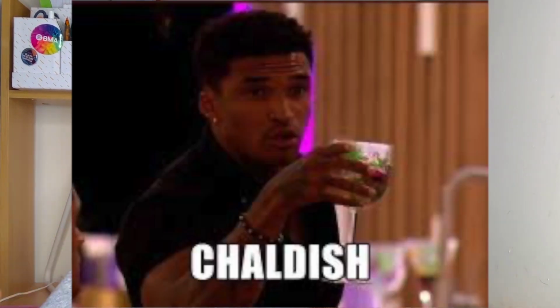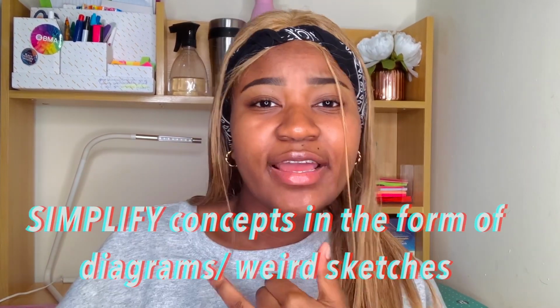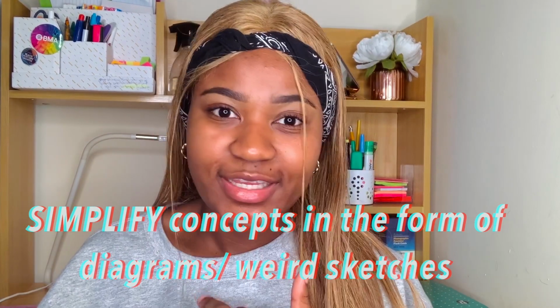Talking about being childish, it's really important to simplify concepts, and I usually do this in the form of diagrams, in the form of really weird storylines or little squiggles and pictures, and I make sure that this all makes sense to me and that it's personal to me. A concept that I don't understand might not be the same concept that another peer doesn't necessarily understand, so make sure that all the storylines you're making or the diagrams you're drawing to explain stuff are specific for you.